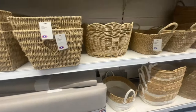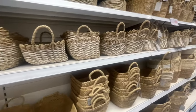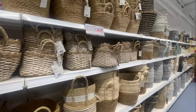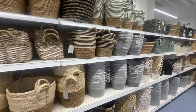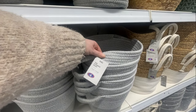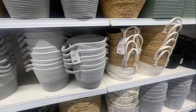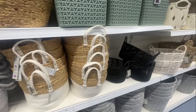And then moving on to the baskets and the home organisation, there were some beautiful baskets in B&M today. Now, I absolutely love a basket, whether that's used as a plant pot or for toys or blankets. I've actually picked something similar to this up from Home Bargains in wicker and white. It was only £2.99, so it is a little bit cheaper than B&M.